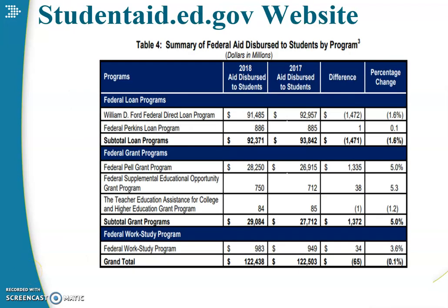So I took this page from the studentaid.ed.gov website, and it basically broke down that $122 billion that's available for families every year. And as you can tell, 91 billion or more were given out in the form of loans. So 92,371,000,000 of that $122 billion was in the form of loans. Grants, 28 billion, and then you can see the rest.